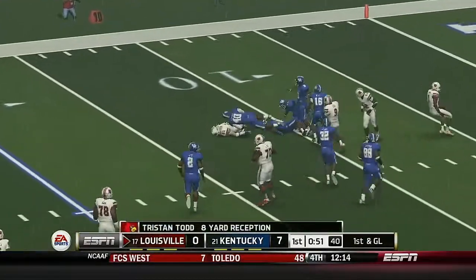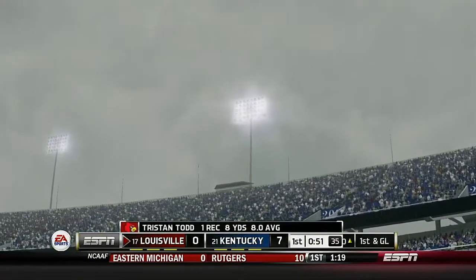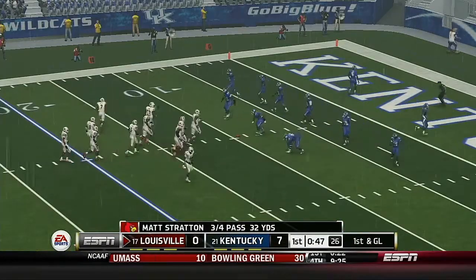Fires it out. Boy, this guy really showed some giddy up getting down the field for a big game. That makes it first and 10. And this is the 10th play of the drive.